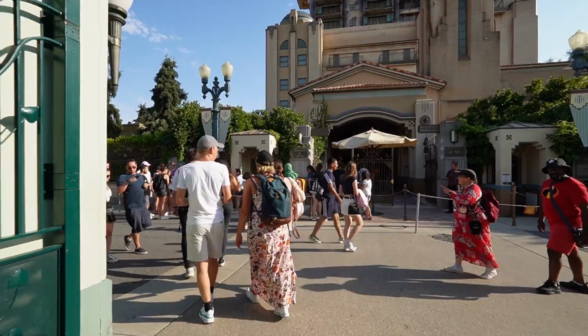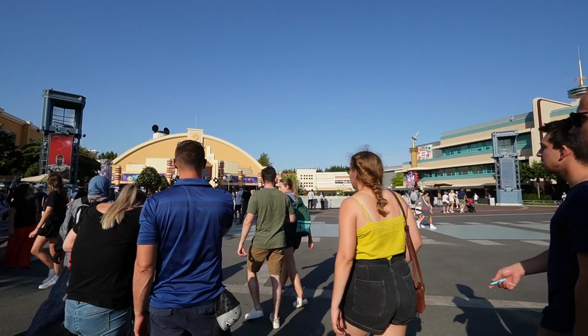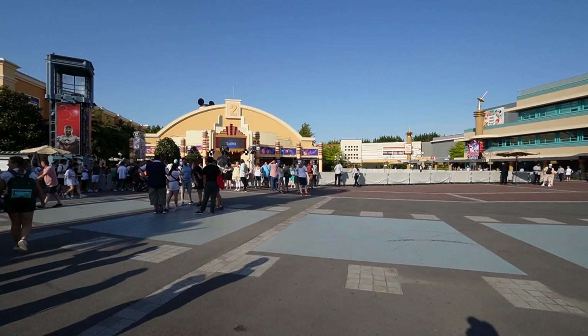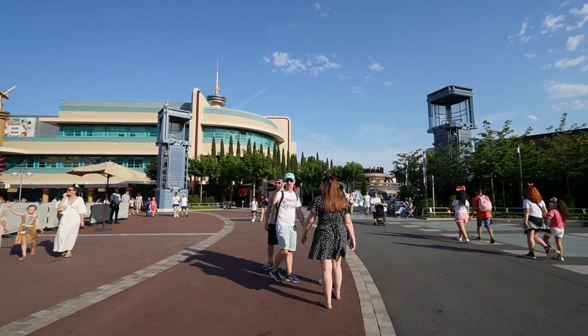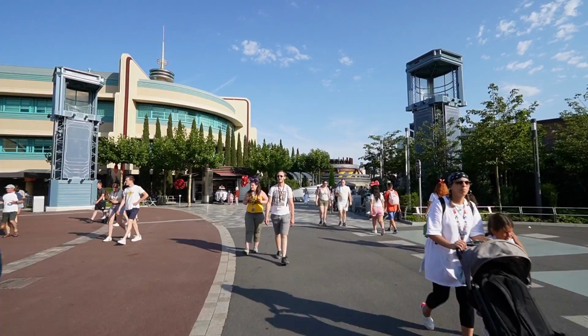So, not doing Terror Tower. I think everyone's seen it's open. Yeah, and everyone's rushed there. They're queuing outside and outside again. But we've got some filming or something here. I think this is a press thing for the new Pixar thing. Got some security around already, so they must be getting ready for somebody.